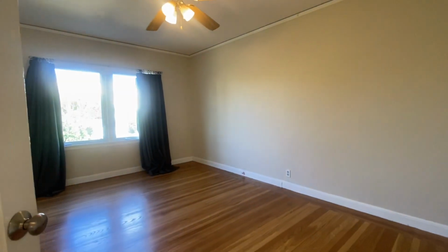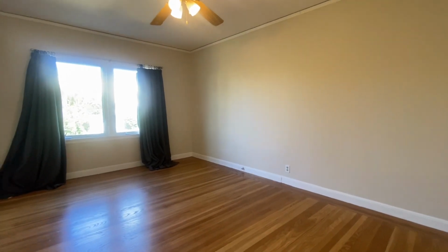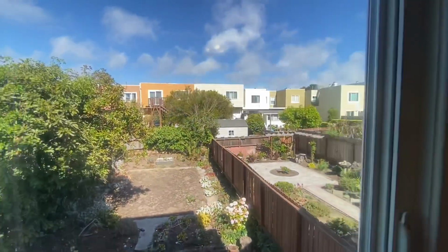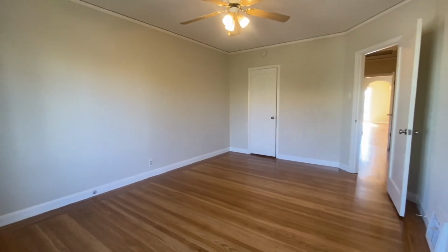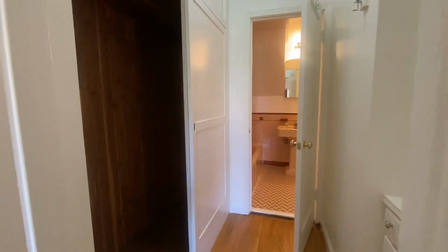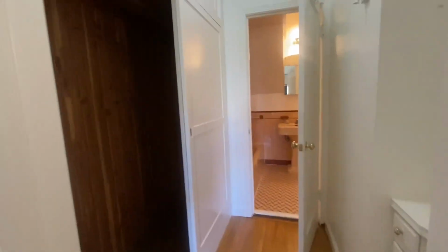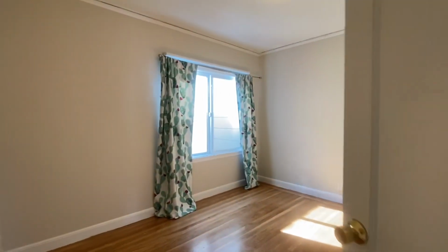Okay, the second bedroom is pretty equal in size. Similar view. There are double pane windows, so it is very quiet and retains heat. Nice big walk-through closet. There's a built-in to the right and a nice big closet to the left. You also can walk through to the full bathroom.